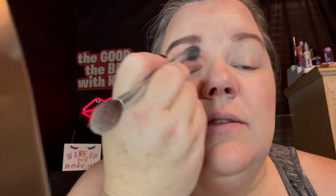See how I did that? So again, I'm trying to create an ombre look. So I'm going to go back into Crush, which is a little bit more of that pink. Bring that in right like that. So you can see that.